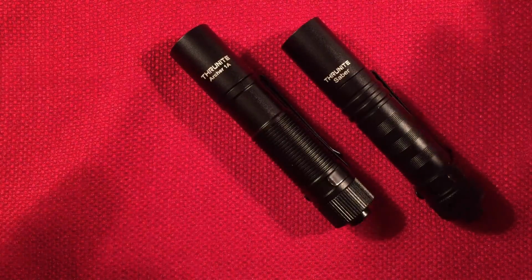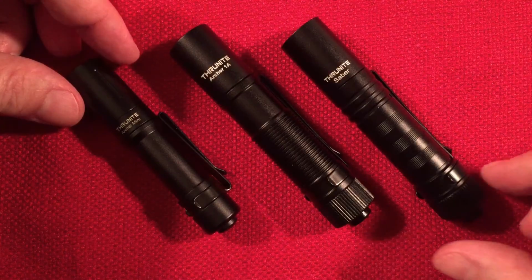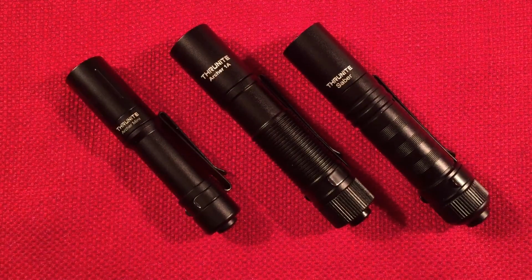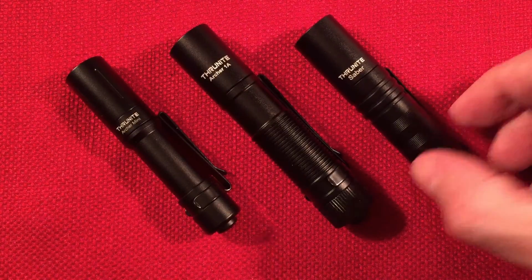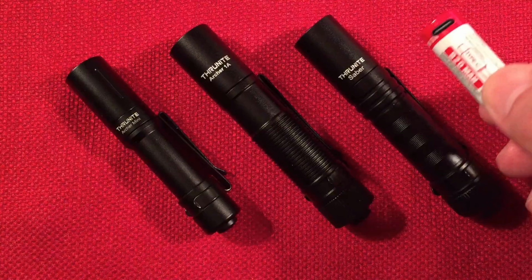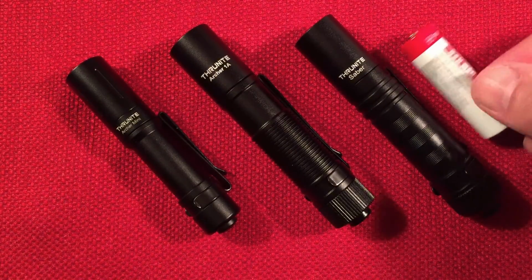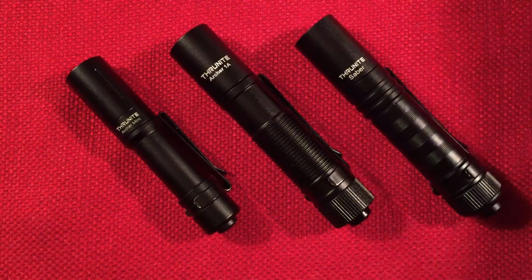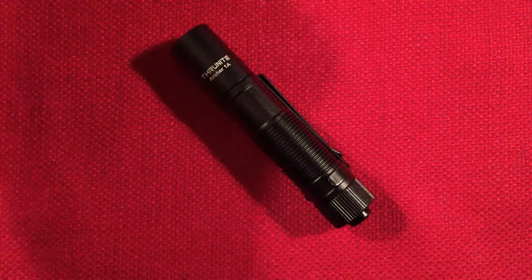So if you're wondering which of these 3 to get, the 1A is my best out of all these for sure. I definitely would go that route unless you have to have rechargeable. If you do, the Saber is probably your best bet because you get one of these batteries right off the bat, and they even give you a charging cable to charge it. Fantastic, right? So you get that, and you're ready to rock. So that might be the way to go for you. But otherwise, Archer 1A is for me.